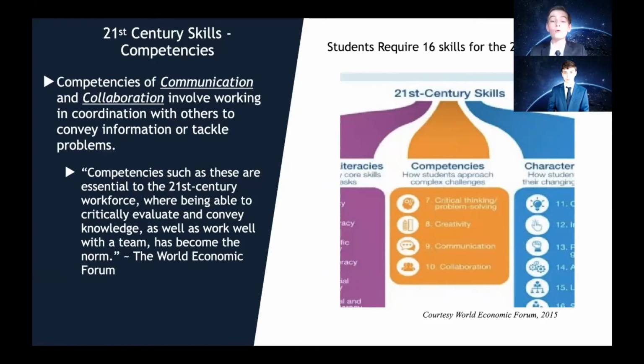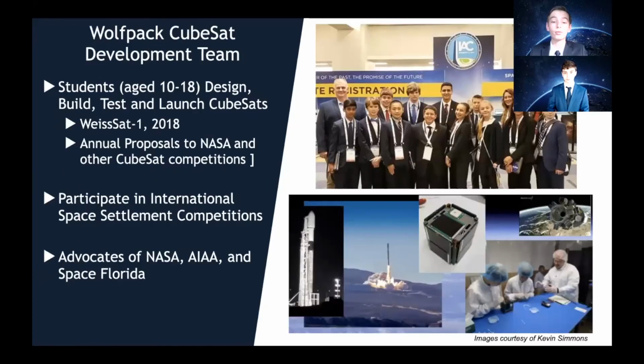In our presentation, we will focus on collaborative learning and how it can be maximized for a cross-curricular program. But first, I'd like to share a little bit about our team and how we use collaborative learning to achieve high results, both in education and in aerospace projects.